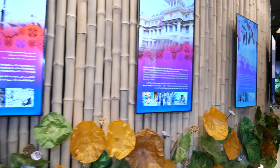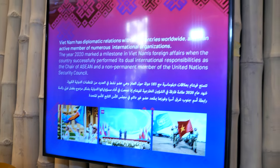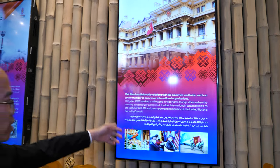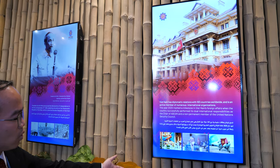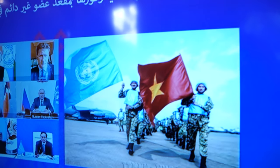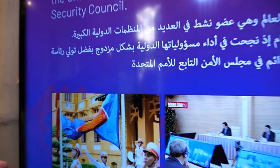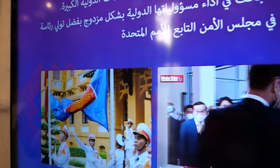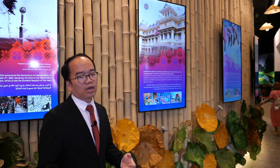Okay. On the way inside the pavilion, we also provide many screens with a lot of information. These screens provide information about the diplomatic relations with 183 countries in the world, with information and photos of the activities of leaders of Vietnam, and also the participation of Vietnam in the peacekeeping troops of the United Nations, and some images about ASEAN participation, because in 2020 we were the chairman of ASEAN and also a member of the United Nations Security Council, to express that we are an active and responsible member of the international community.